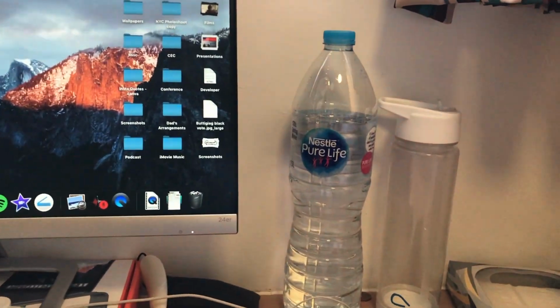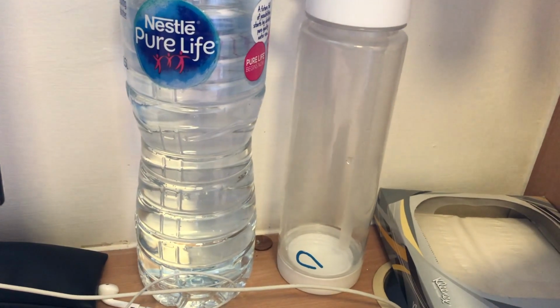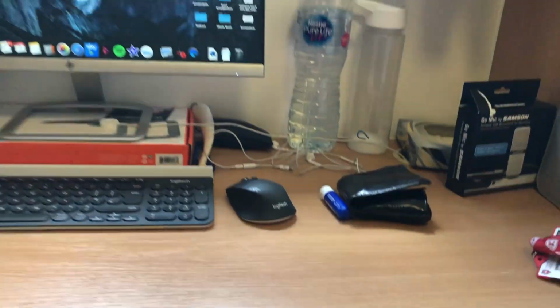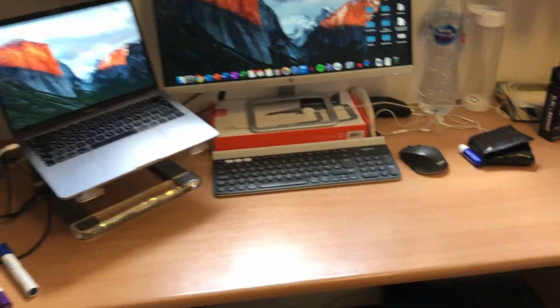This is just a bottle of water. That's my Love Island bottle, minus the other 6 letters of my name. Just a box of tissues over there, headphones, lip balm, all that stuff at my desk. So that is my desk. I'll have to show you underneath as well.